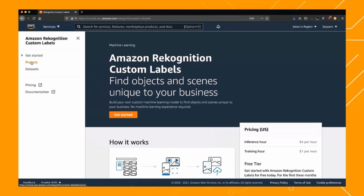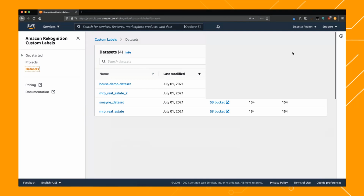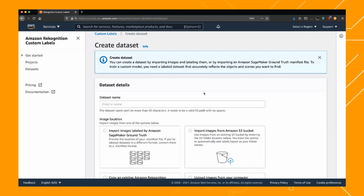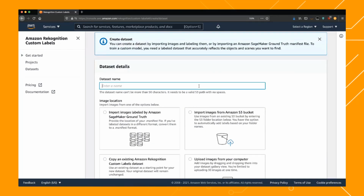Once we have a project that's been created, we need to create some data sets to train that model on. So I'm going to go in here to create data set, and I need to give my data set a name. In this case, we'll just name it rooms in house. Now, the next step is that I need to point this data set to where my images are uploaded.